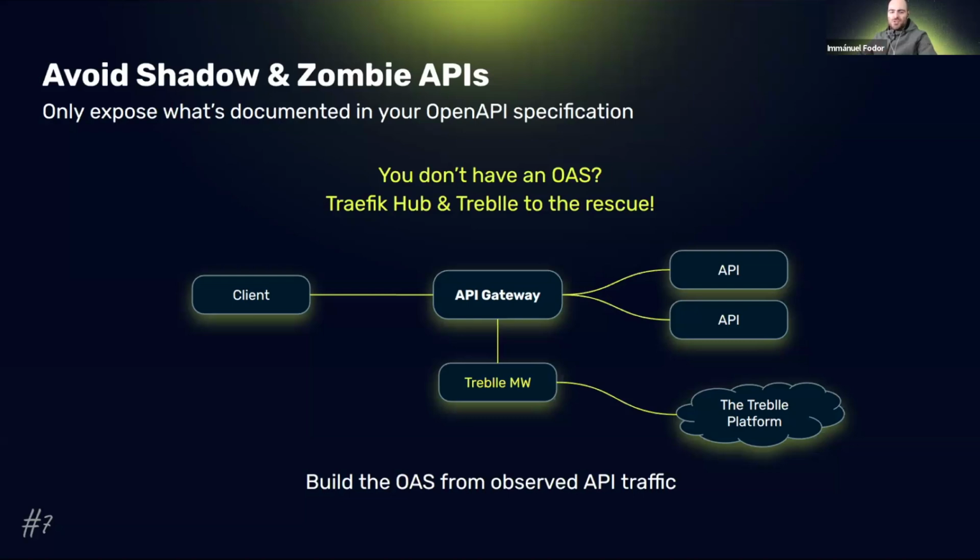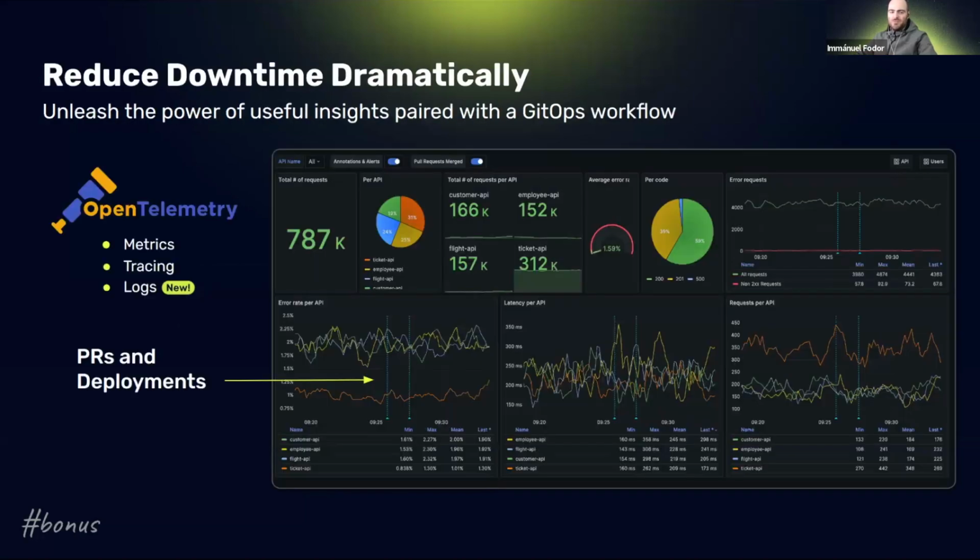But as I mentioned, we also have a bonus topic for you. And that is something that is not directly connected to security, but can become a very useful tool in API security. And this is observability. And within Traefik, we believe that all the metrics, tracing and logs should be exported as OpenTelemetry.